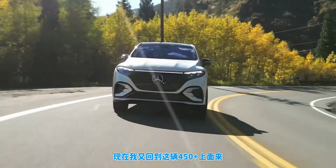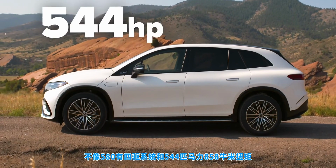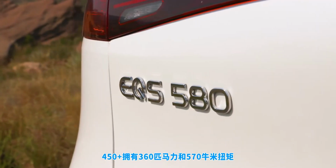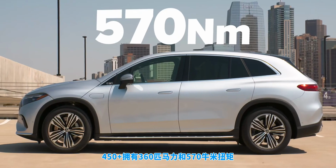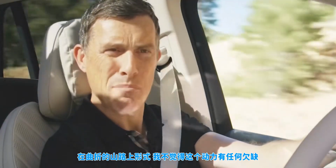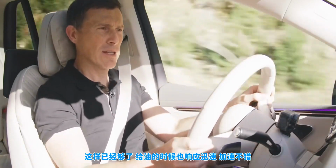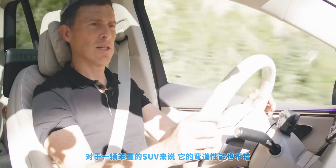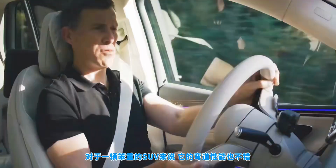Right, so I've jumped back into the 450 plus. So instead of all-wheel drive and 544 horsepower and 858 newton meters of torque, like you get in the 580, I've now got just 360 horsepower and 570 newton meters of torque. As I'm driving up this twisty mountain road, I don't feel like I'm lacking power. It's quick enough, this car. Responsive when you prod the accelerator, and it picks up well enough, especially when you consider that it weighs 2.5 tons. Speaking of which, for a big heavy SUV, it goes around corners pretty well.